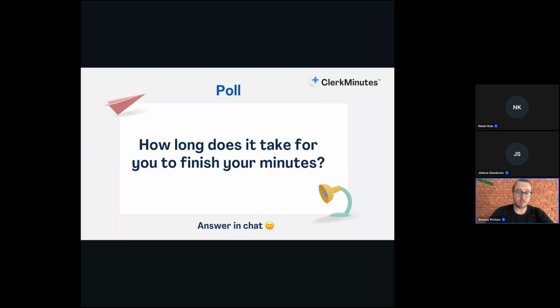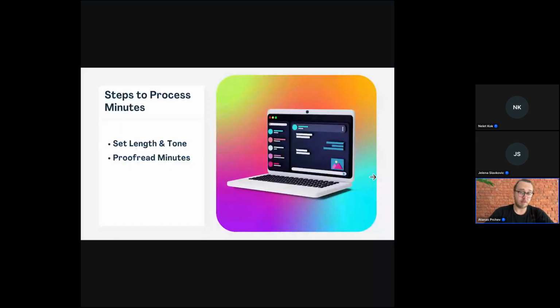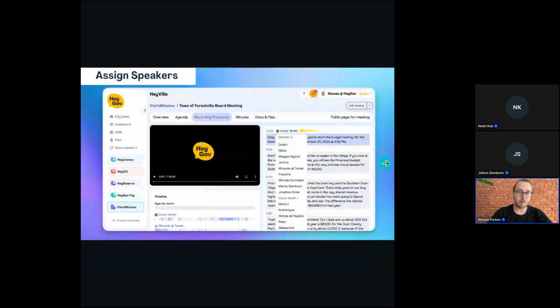With ClerkMinutes, you can take it down to 45 seconds. When you process the minutes, you can set your own length and tone, but you will have to proofread. The AI is not 100% accurate. They cannot replace a human. They can help, and it is a feature that allows you to save time to focus on other stuff, but it cannot replace any human.